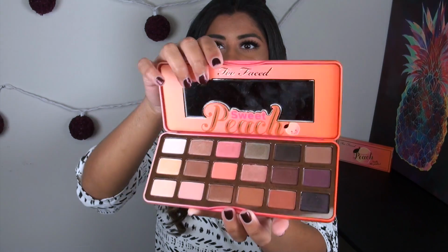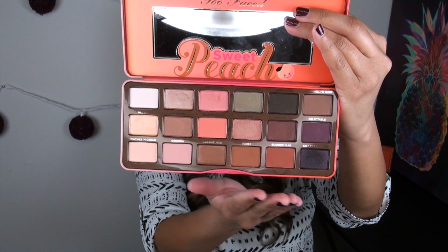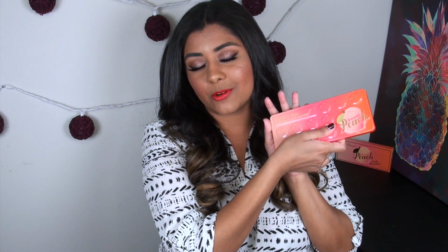It does have a magnetic closure, and you guys can see when you open it up, there are 18 shades of eyeshadow. Now, one thing you guys won't be able to see, or more so smell on camera, is that this palette does smell like delicious peach candy. It is so fragrant that when I opened up my Ulta box, which is where I ordered this palette from, online, the entire thing smelled like peaches.